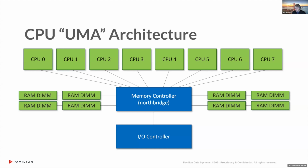We need to distinguish between CPU NUMA architecture and uniform memory access. In a uniform memory access, we have just a single communication channel between all your CPU cores and your memory controller located on a node. And remember, from the way this technology works, it's still just a serial access, right?